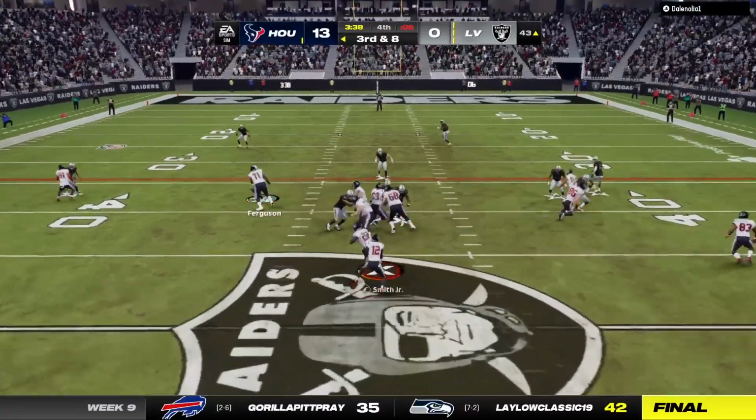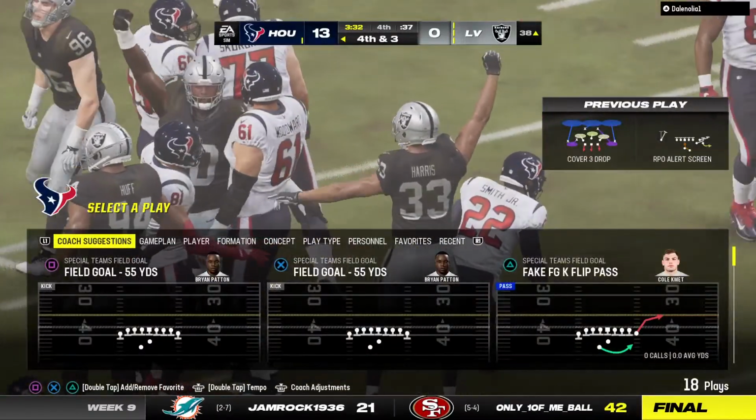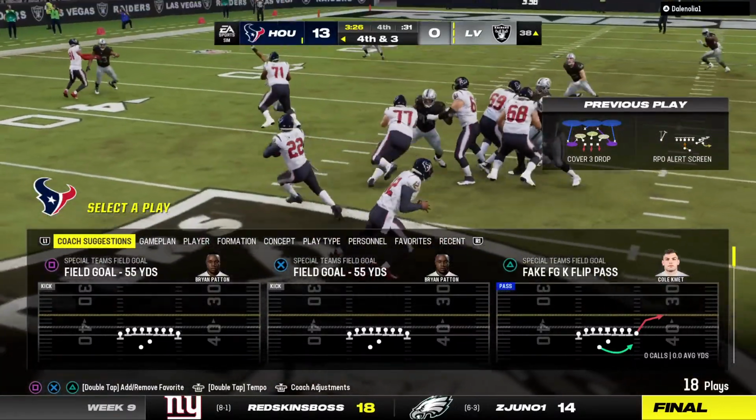Ready. They'll try and run some clock here as they keep it on the ground. And he'll get this only to about the 38 as they stop him a few yards shy of the line to gain. Call it a gain of 5. Fourth down now.